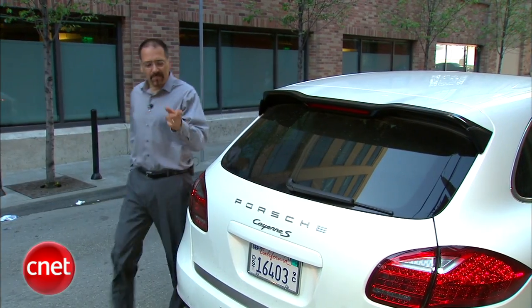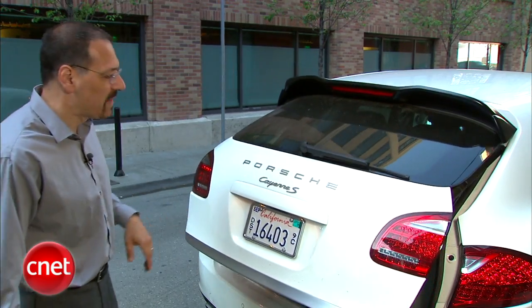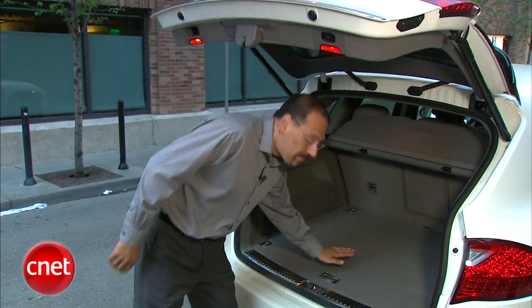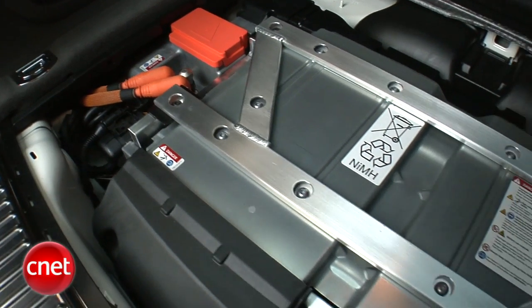Now, interestingly, Porsche did not put a hybrid badge on the back of the car. That's where most people see what's in front of them anyway. I'm kind of surprised by that, just those small ones up on the side. But there's other stuff in the back of this car that does tell you it's a hybrid. Back here in the cargo bay, load flat floor, pick this guy up and well, look at that. That is not a spare tire, folks.